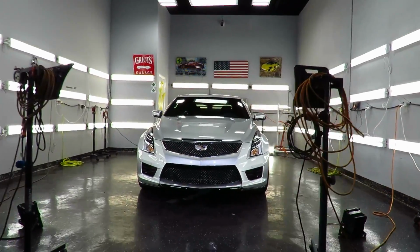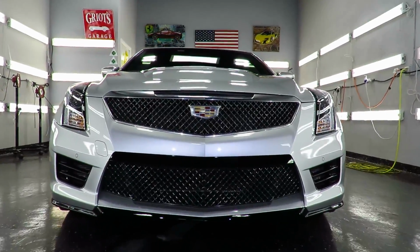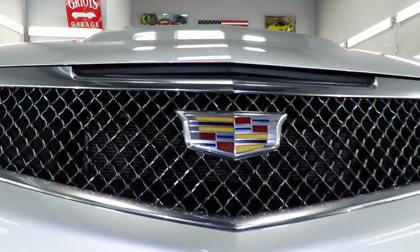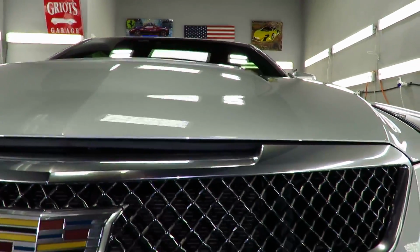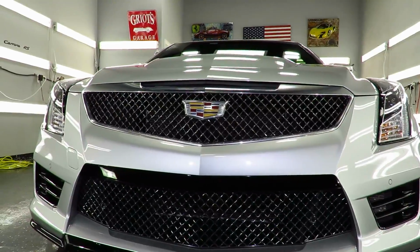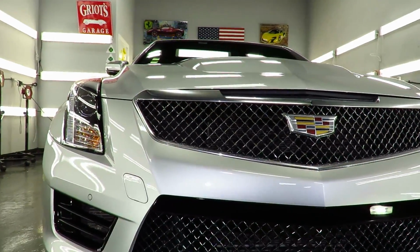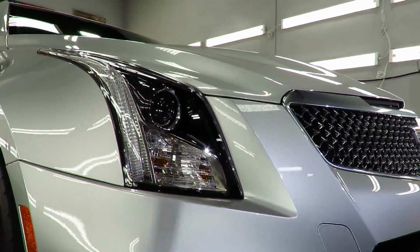All right, we have a 2016 Cadillac ATS-V here, and I think the owner picked it up used. I don't know how long he's had it. The car's in really good shape. It had a couple of rock chips up front on the hood. I'm not sure if maybe the bumper had been redone, because that was in really, really good condition, and usually after 4 years of driving around it wouldn't be this clean.